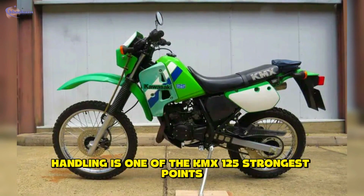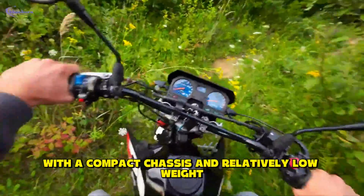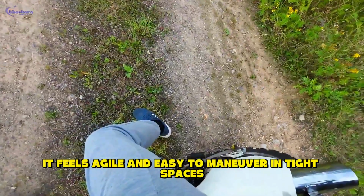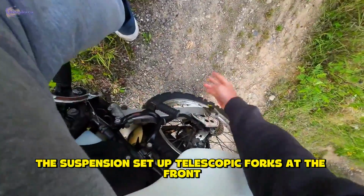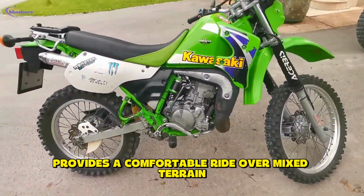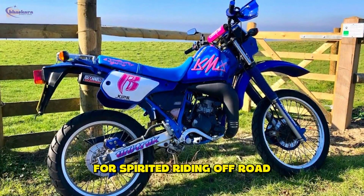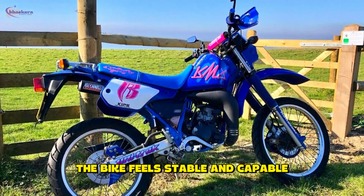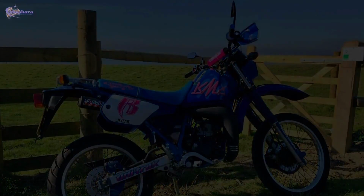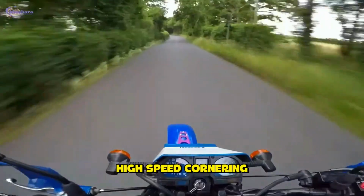Handling is one of the KMX125's strongest points. With a compact chassis and relatively low weight, it feels agile and easy to maneuver in tight spaces. The suspension setup, telescopic forks at the front and a monoshock at the rear, provides a comfortable ride over mixed terrain while still offering enough stiffness for spirited riding. Off-road, the bike feels stable and capable, handling light to moderate trails with confidence. On tarmac, it remains composed, though it's not designed for aggressive high-speed cornering.